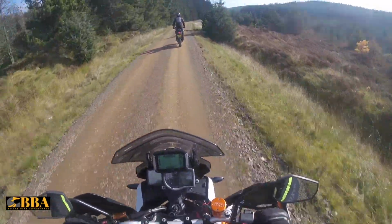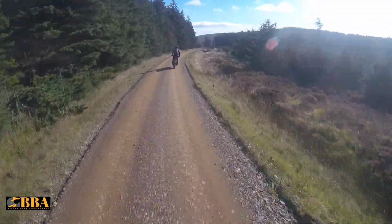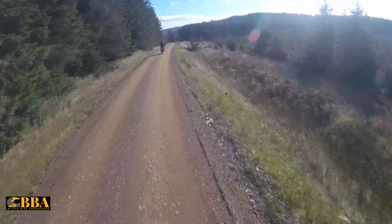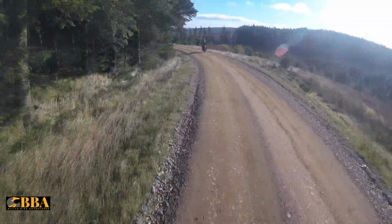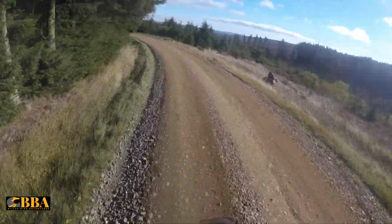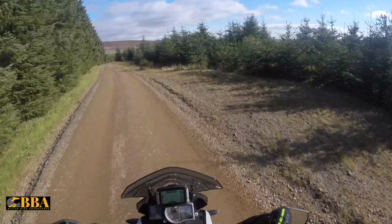So here I am riding along with my buddy. I went up to Kielder Forest with a mate of mine, happily going along, pulling some wheel spins, getting confidence on the bike, and a corner came up a little bit too quick for me, and I didn't have the confidence to turn in on the dirt track and went off, and that's the result of what happened.